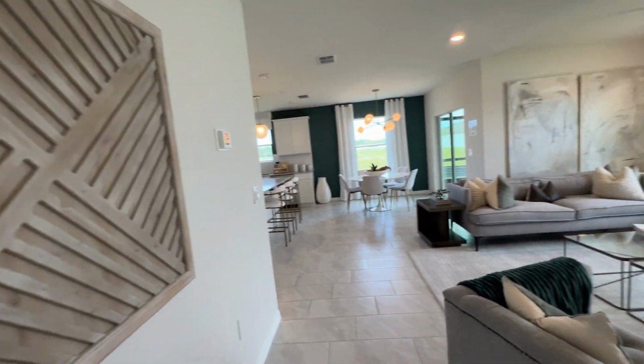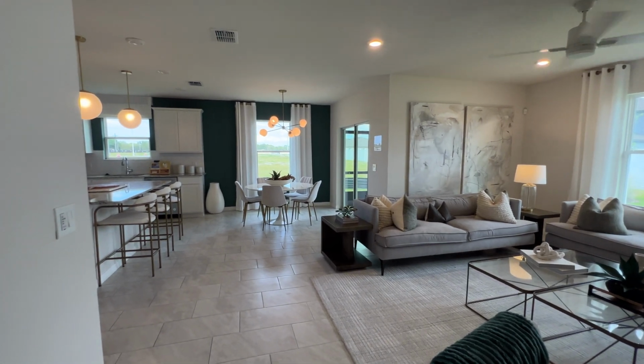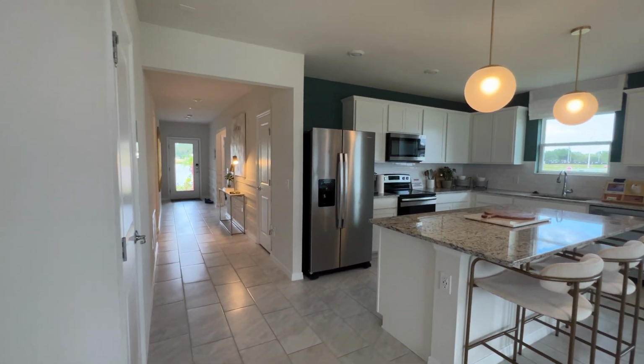We're in Winter Haven right now, but there's a lot of properties I help with in Florida. And if you guys are anywhere else in the United States, I'm partnered with a lot of realtors, so I can help you in those areas also.